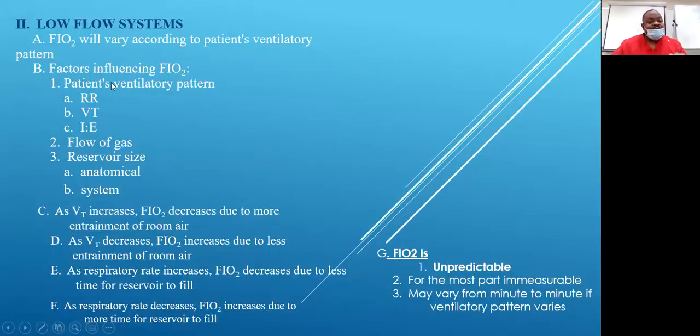Air entrainment. So the factors that influence it, and look at A, says FiO2 will vary according to the patient's ventilatory pattern, okay? It's going to vary. If it's normal and consistent, then it may hang around what we estimate it to be, but we can't guarantee that, all right? What are the factors that influence the FiO2? Well, the patient's ventilatory pattern. You're going to hear me say that all the time. The ventilatory pattern, which is the respiratory rate, the I:E ratio, and the tidal volume. Those are what we're talking about, okay? That's one thing that influences FiO2. The flow that the gas is on will influence the FiO2. How many liters do I have it on? 2 liters? Do I have them on 6 liters, right?